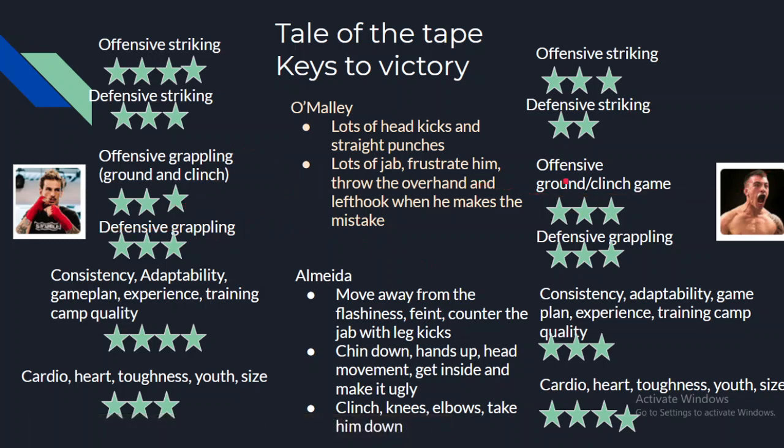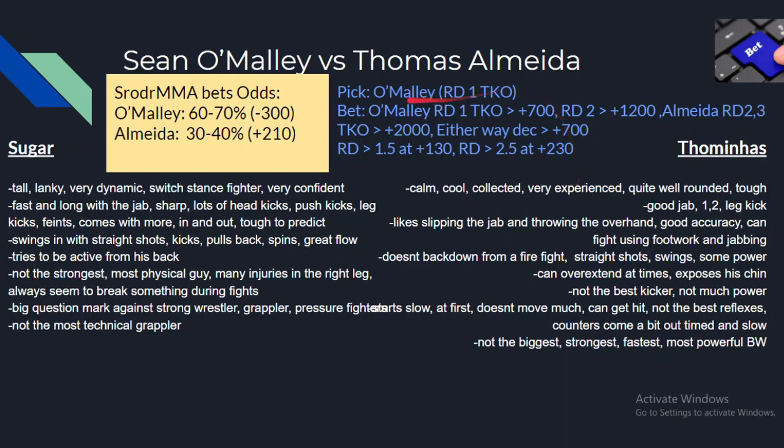I think Almeida is going to get TKO'd quite fast. So my prediction is O'Malley round 1 TKO. I think the bookies have it right in terms of odds. I don't bet Almeida on this fight. I don't think O'Malley either. It's too expensive for my liking.